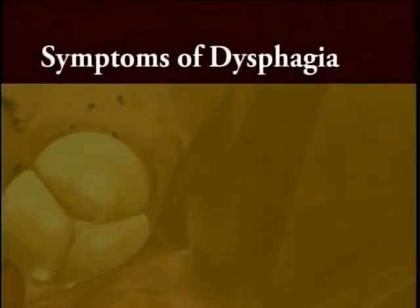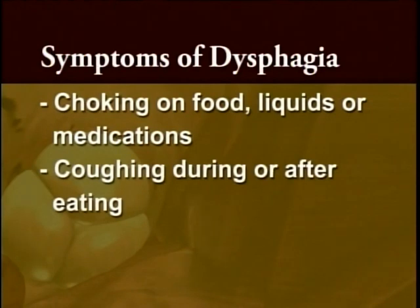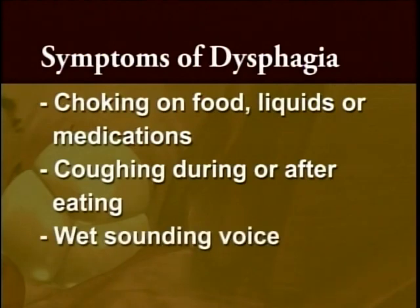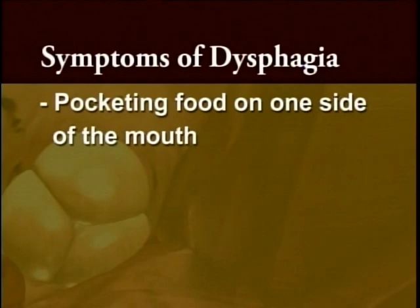While the symptoms of dysphagia can vary, here are some common signs and symptoms to look for. Choking on food, liquids, or medications. Coughing during or right after eating and drinking. A wet or gurgly sounding voice during or after eating or drinking. If extra effort is needed to chew and swallow. Pocketing of food on one side of the mouth.